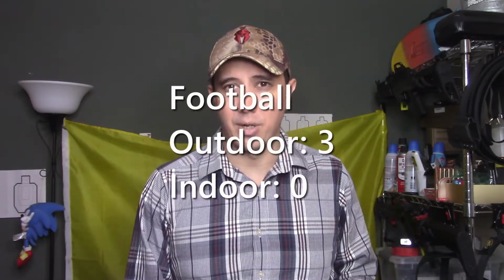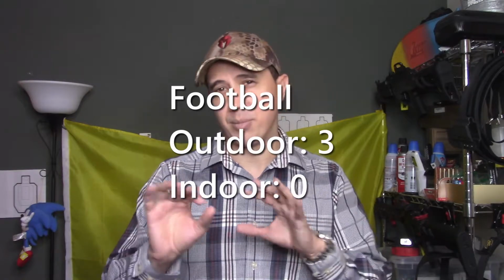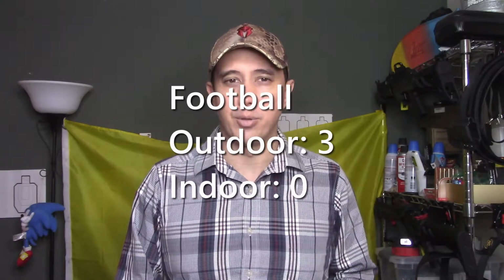So for coverage on all of those surfaces, I'm going to say it's a 2, although I'm going to deduct 1 point off for the fact that these do not perform that well on wood. I have to get onto, say, wood activator a little gingerly. So in total, 3 points for the NFL boot.